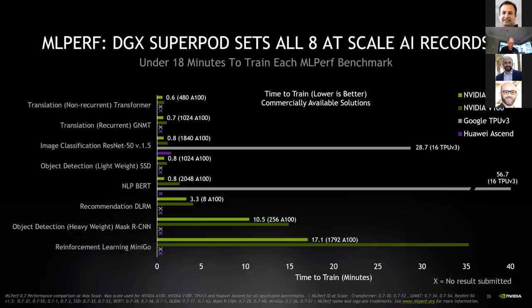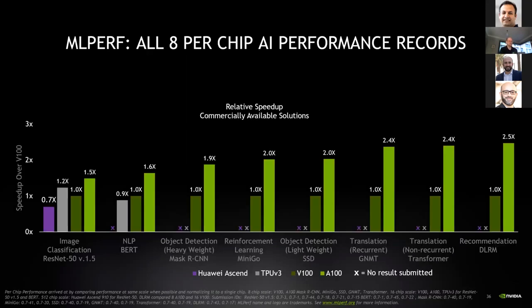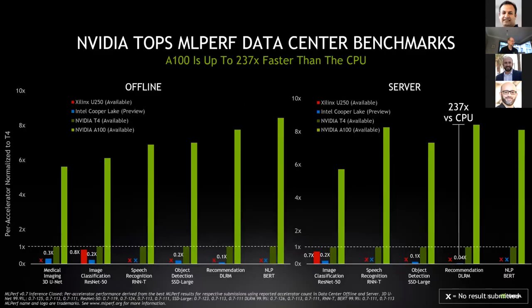The first one is the at-scale benchmark: if you throw as much hardware as you possibly can at the problems, how fast can you go in total? Similarly, this is for the single processor performance. And again, you see that NVIDIA is leading the way across the board. And similarly for the inference benchmarks, the first two being training benchmarks. Here is the inference performance of the GPU. Again, very good scores from NVIDIA for all of these benchmarks.